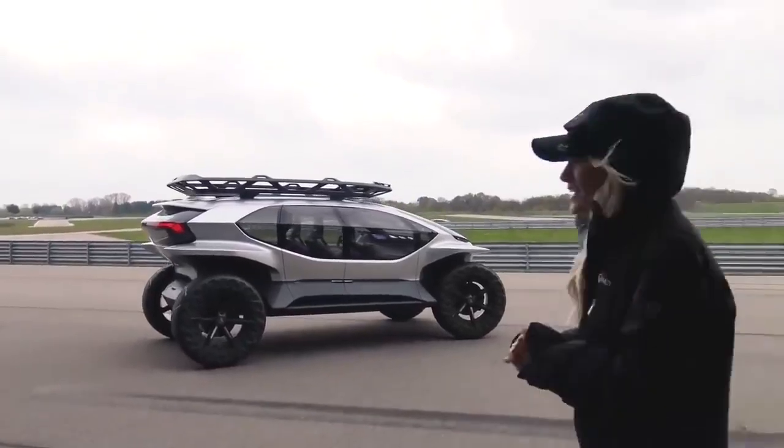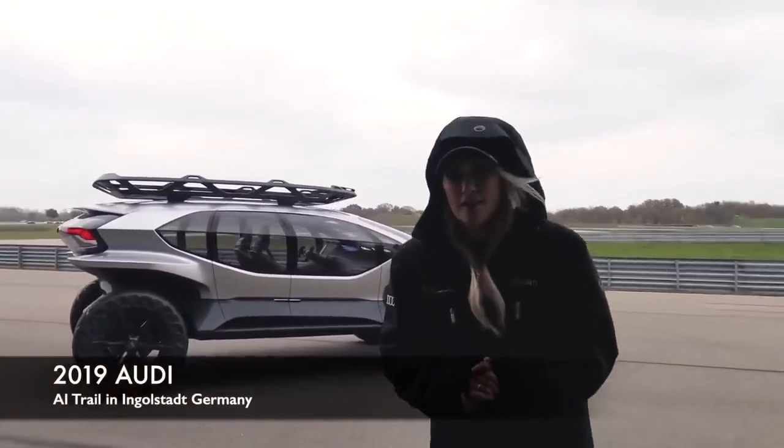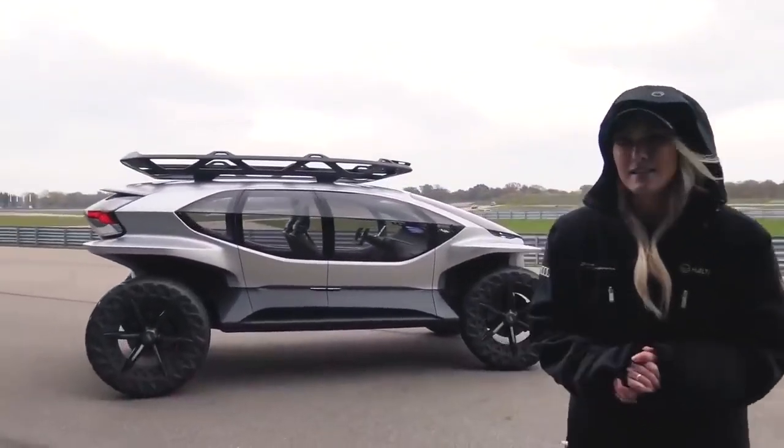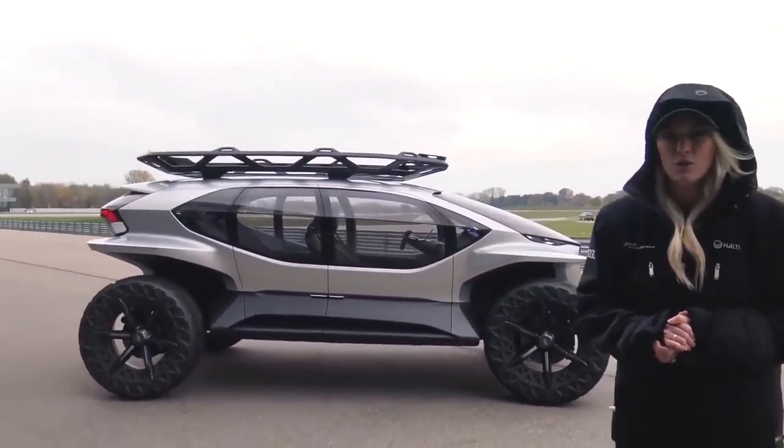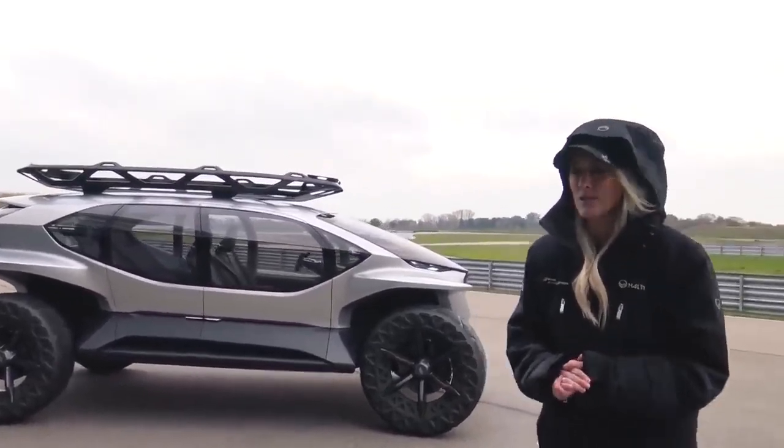So this is the Audi AI Trail. This is made for off-roading, as I said. This is their vision of a car that can take you places wherever you want to go, like forests, beaches, etc., etc.